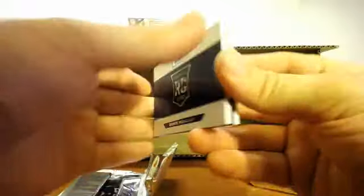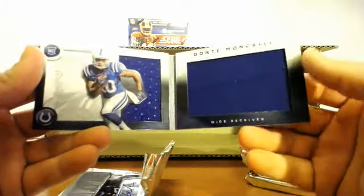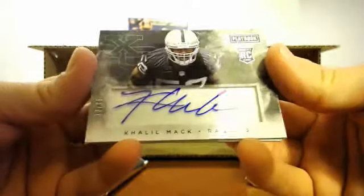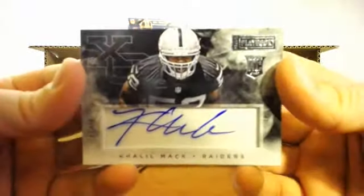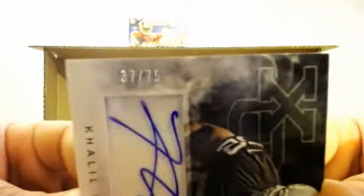Got a Dante Moncrief for the Colts. Big chunk of jersey, number 136/199. Then we got a clear auto of Cleo Mack for the Raiders, number 37/75. X's and O's.